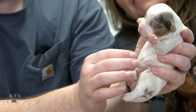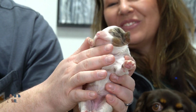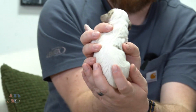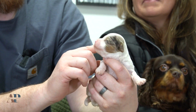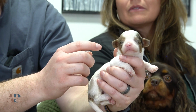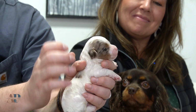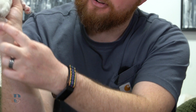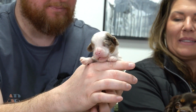This is a little boy. Oh, look at him yawn. Sometimes if you tickle their chin a little bit, they'll yawn. But anyway, this is a little boy, mostly white, and this is like a chocolate merle. It almost looks blue, but it's definitely chocolate, kind of a light gray with some black and tan points as well. On both ears, he's got a spot on his back and on his butt. Eyes are still closed.